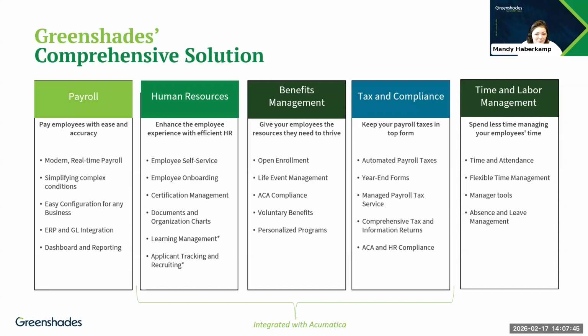For Acumatica users, very particularly, I do want to point out though, HR benefits and our tax compliance is what we're talking about today. That's where we have our more tightly integrated solutions to address those critical needs. For organizations that are looking for additional functionality, like I mentioned, we do offer payroll and time management services. However, currently those are not directly integrated with Acumatica today. And some of that is because that payroll can be run in Acumatica, so it might be a choice of where you want to do that work and how you want to integrate. Right. Yeah. Good point. And we'll cover that a little bit more as well.